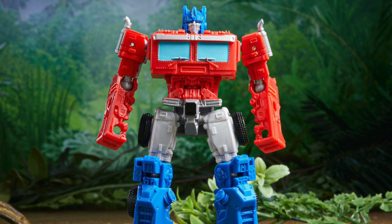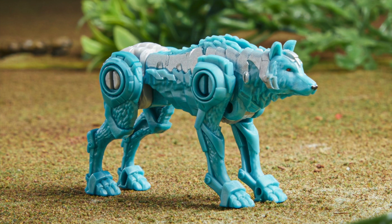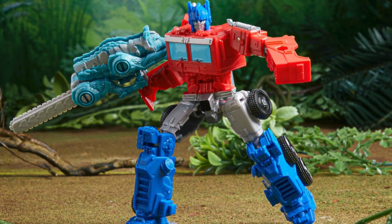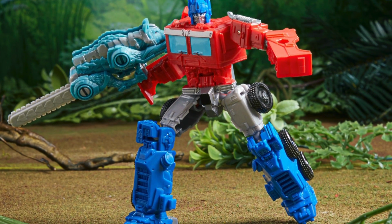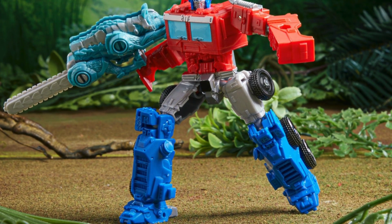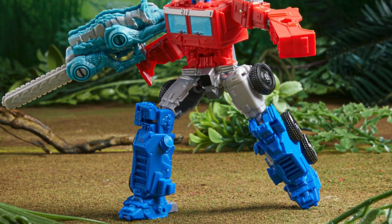And he'll come with this kind of mechanized wolf, a character which I don't think we're going to see in the movie. I don't think there's an official name for this guy. To me, it looks like Steeljaw, but with really nice metallic silver panels over the top, and this transforms into a chainsaw. Now, when I first saw this, immediately my mind was thrown back to the Dark of the Moon video game where Optimus Prime soups up to face against Megatron and Shockwave, and I think that's where they've got the inspiration for this, but looking so awesome.